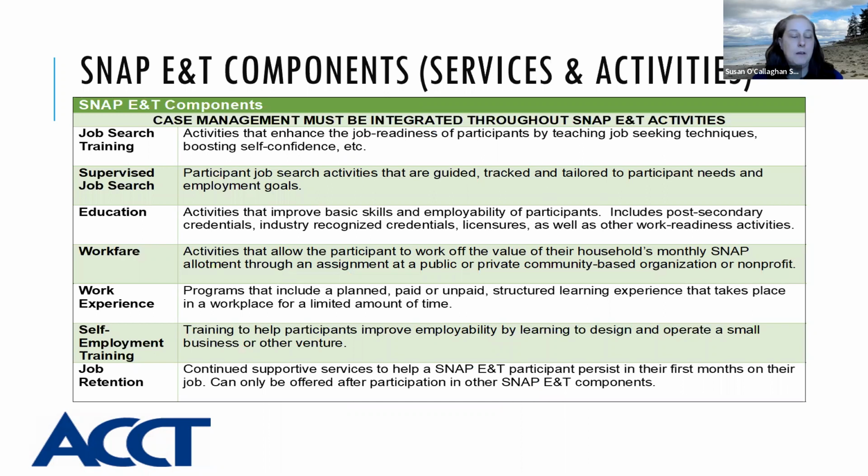So here we have a list of what SNAP E&T offers in the way of services and activities. And again, they're called components. This is a full list of what's offered under SNAP E&T and how these components are defined by the USDA. One thing to note is the USDA also requires that case management be integrated throughout any activities. And what that really means is that you need to be offering some intentional support to your SNAP E&T participants as they participate in these activities, and be accountable for how they're progressing and help support them as they progress. Not every provider has to offer all of these components. In fact, states have an option to not offer all of those components as well. So it's really finding what you're doing already that aligns with these components.